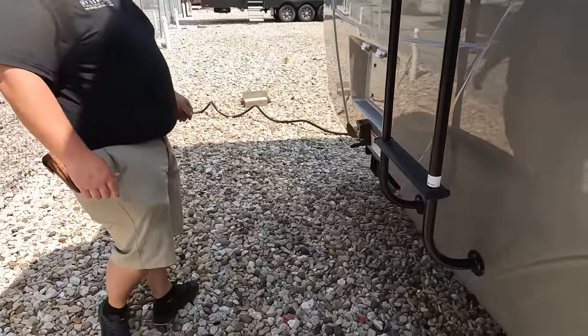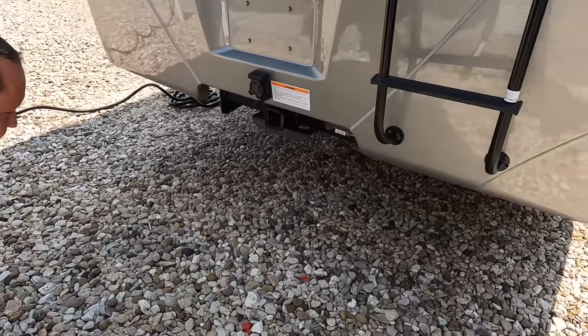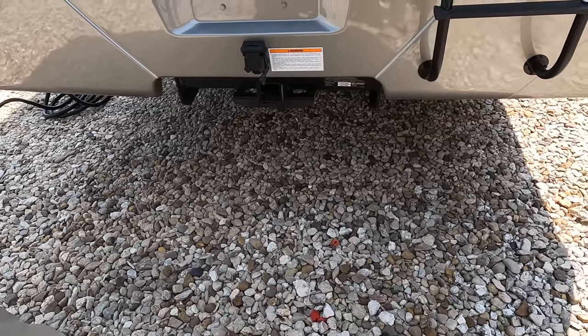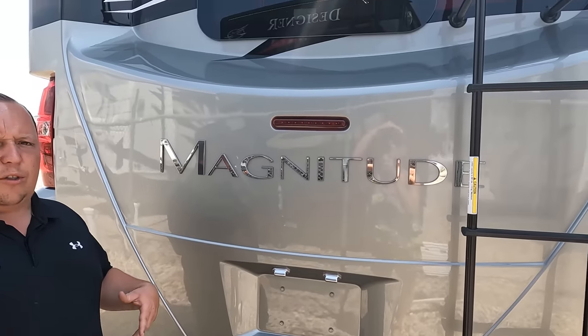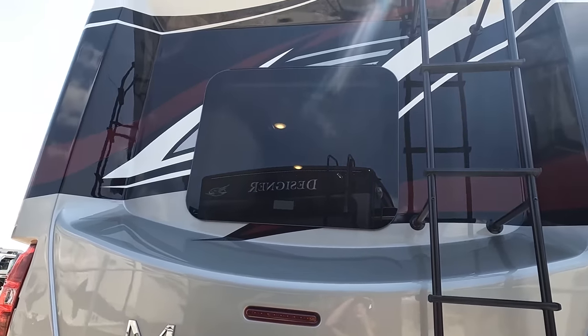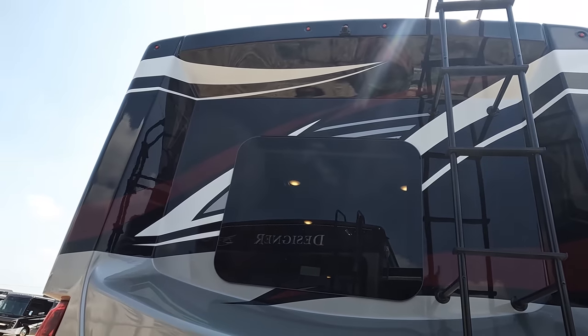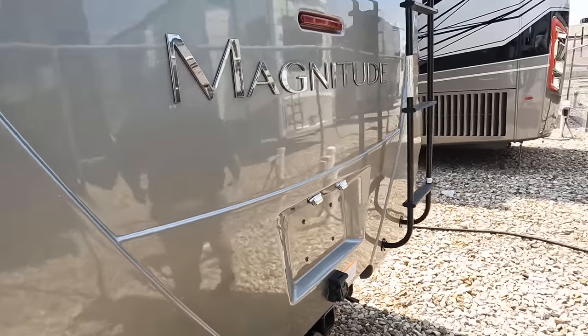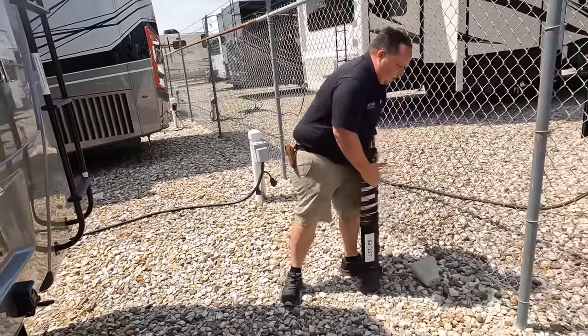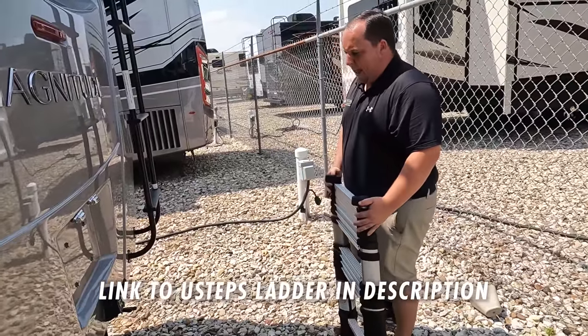Coming around the back, Andrea. 12,000 pound hitch. This motorhome can tow 12,000 pounds. Always know before you tow though, if you overload it, you might be pushing the boundaries. Nice fiberglass rear cap. Magnitude, you got your backup camera there. A nice ladder to get up on the roof, but Andrea, you know we walk through TSA with our U-step ladder, didn't we?